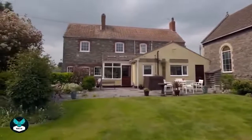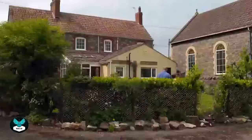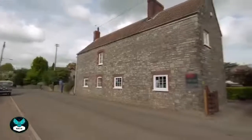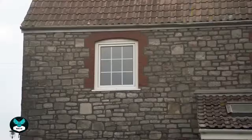When I walk around this property, I get a good feel for the actual ambience of the house. It's feeling nice and quiet and peaceful, and the general layout of the property is really good. Great, lots of smiles still, I'm liking this.